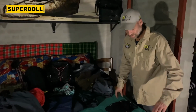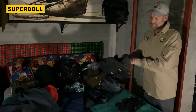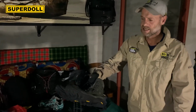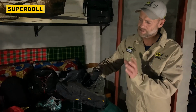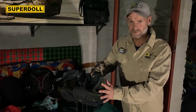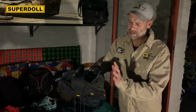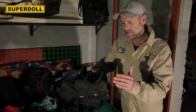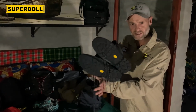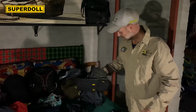We'll get to some of these things later. A pair of decent boots that you've hiked in before for your everyday hiking. We'll show you what you do with boots later on, but as long as they're waterproof and warm and allow enough space for layered socks, so don't buy boots too small, they would be good. And this is what you're going to spend every day in.